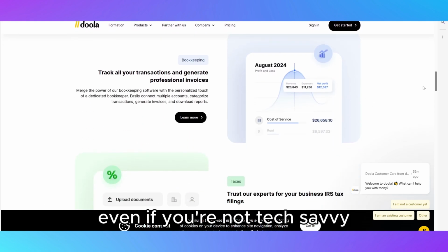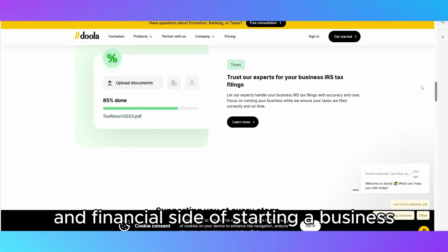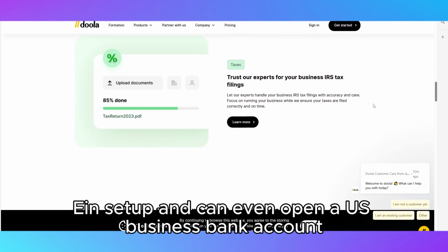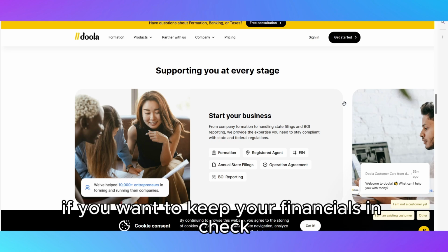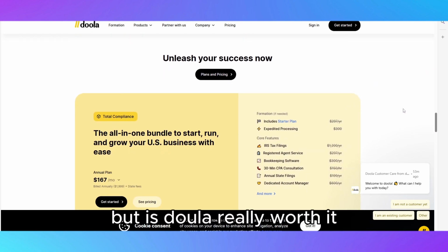Even if you're not tech-savvy or familiar with the legal and financial side of starting a business, Doola simplifies everything for you. It takes care of the LLC formation process, EIN setup, and can even open a U.S. business bank account for non-residents. Additionally, Doola offers bookkeeping services, which is great if you want to keep your financials in check without hiring a full-time accountant. But is Doola really worth it?